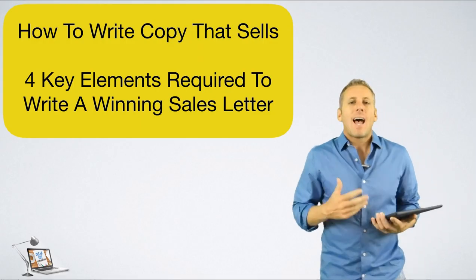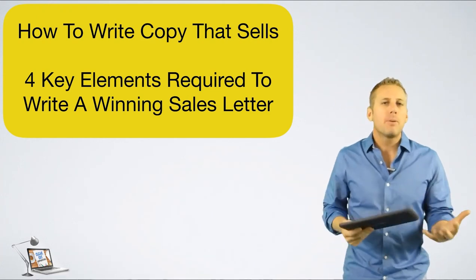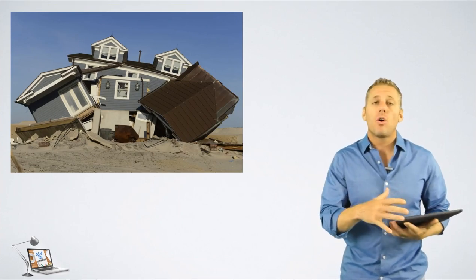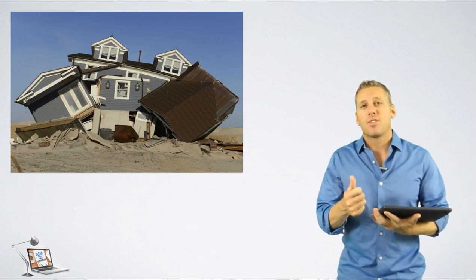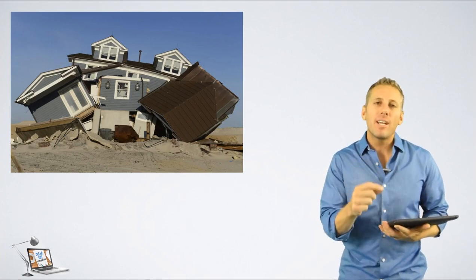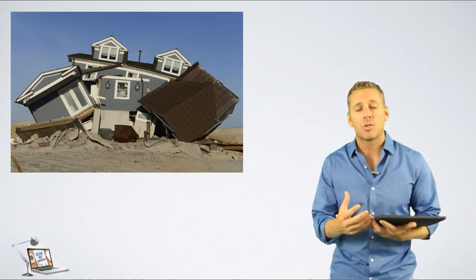So let's discuss how we're gonna write copy that sells. These 4 key elements. See, when most people start writing copy, this is for new copywriters, even more experienced copywriters, they focus on the wrong things. They focus on things like sentence structure and techniques and some methods and the most persuasive way to say something and things like that. And what they forget about is the structure. They forget about the foundation of their actual selling message.